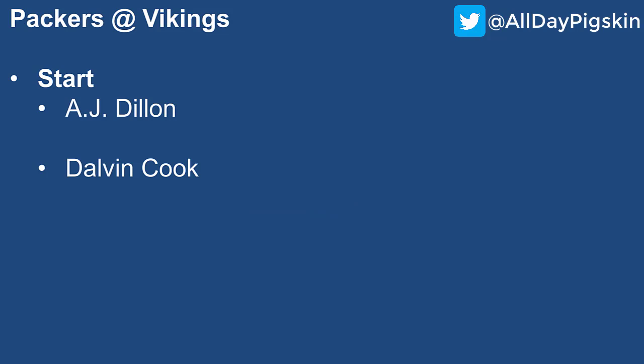Then we've got the Packers at the Vikings. This one is simple. You start both guys. A.J. Dillon, notice no Aaron Jones. That is because he got hurt in Week 10 versus Seattle, MCL injury. He is expected to miss between 1 and 2 weeks. So honestly, best case scenario for Aaron Jones and all those Aaron Jones owners, hopefully you handcuff Jones with A.J. Dillon, so you'll be okay during that period, because Dillon does become an RB1 while Aaron Jones is out. He showed it versus Seattle, and we've known that would be the case as he is one of the top handcuffs in fantasy football, and I feel pretty good about playing him versus the Vikings.